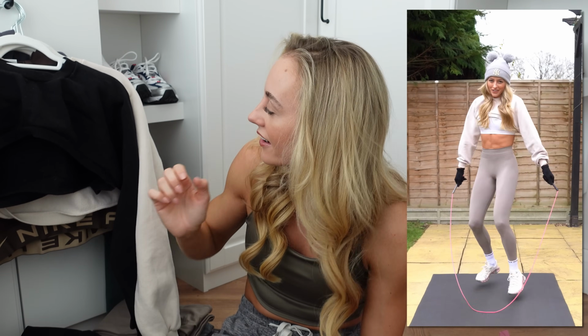And I find this such a good colour as well, because it goes with all of my more neutral coloured leggings. But unfortunately, they don't sell them anymore. The best thing I can say is just Google super cropped jumpers, and there are loads of options. So I'm sure you'll find something.